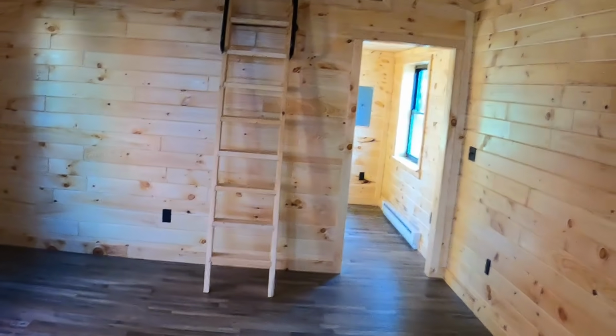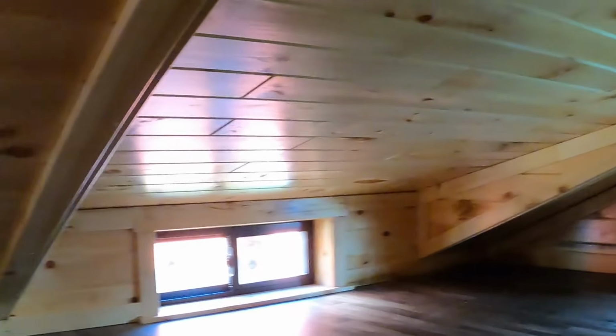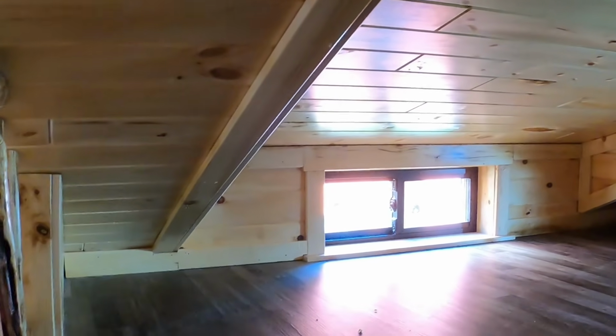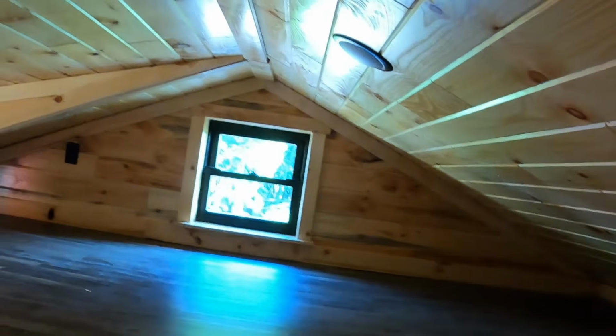Let's go over here to the other end. There's also another loft here at the other end of this cabin. That was an additional added feature for this customer. And again, same thing, you've got a window in the gable end of the loft. That's standard with a loft, and then that dormer with a window, sliding window over there, and again, lights and outlets up here. Time to go back down.